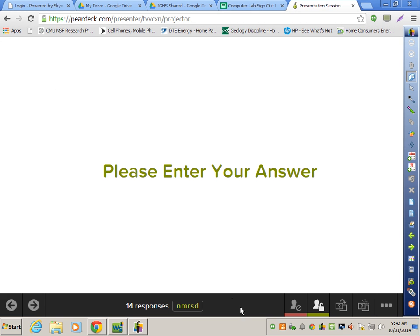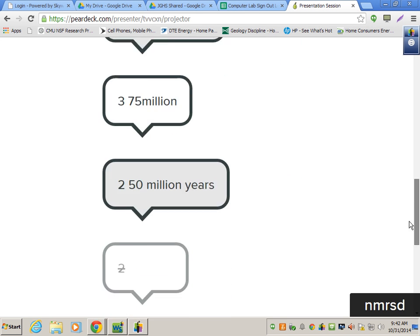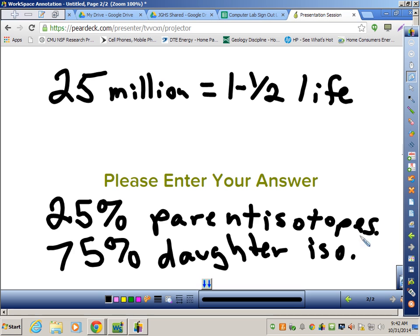Let's see what you guys came up with. Okay, it is 2 half-lives, and it should be 50 million years. Let me explain that. I'll go back to the problem real quick. Because, believe it or not, this is one of the hardest things for some reason for kids to get. If I start off with 100% parent isotopes, like the pure isotope that I start with, and I only have 25% left, that means it's been cut in half twice, right? 100% to 50%, 50% to 25%, that's 2 half-lives.